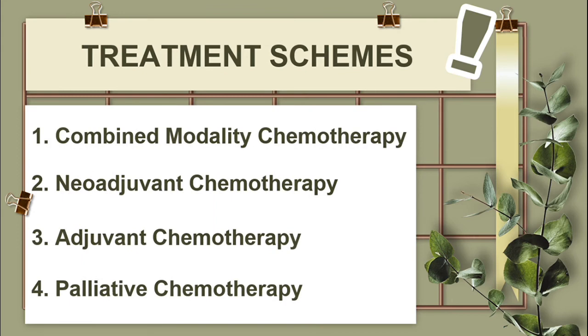And now let us proceed to the treatment schemes. There are 4 types of treatment schemes: the combined modality chemotherapy, neoadjuvant chemotherapy, adjuvant chemotherapy, and palliative chemotherapy.